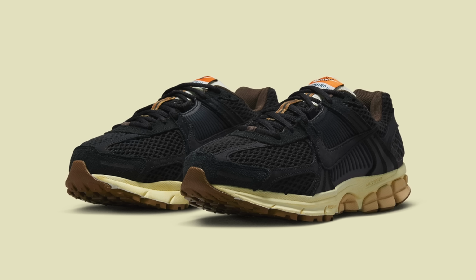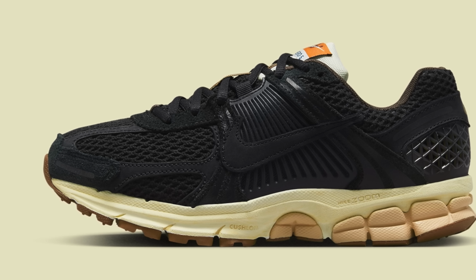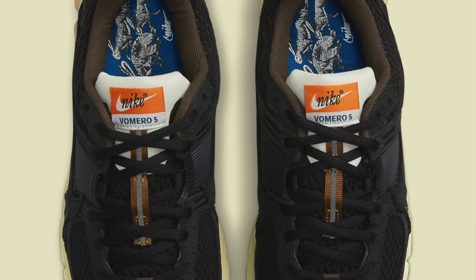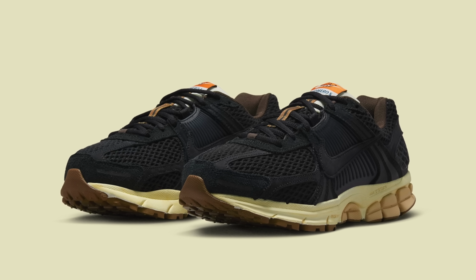Starting things off on March 1st, we've got the women's Nike Zoom Vomero 5 in black. The Nike Zoom Vomero 5 is a shoe that's taking the sneaker world by force. It's not incredibly hyped up at the moment, but it's definitely increasing in popularity, and there are a lot of reasons for that. The first being that it looks really good and it's definitely trendy, and it's also incredibly comfortable on foot. There's something about that retro running sneaker vibe that I think a lot of people are drawn to right now, and this shoe absolutely embodies that.